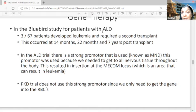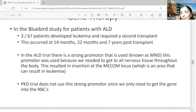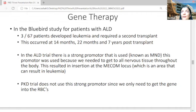This is the only study that has developed leukemia of all of the patients treated with lentivirus. Obviously, we all continue to monitor every single patient very, very closely, and will continue to do so down the road. But these are the only ones that we directly know that the gene inserted into the DNA and caused the leukemia.